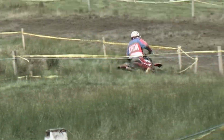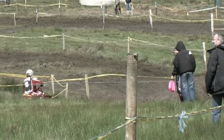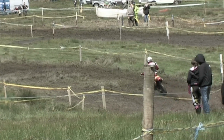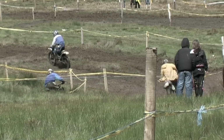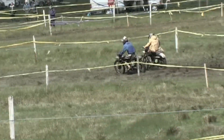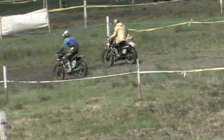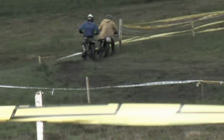A bike that's perfectly suited for these wet conditions, a big Honda 4-stroke machine. Jim Colligan is still in second position. I think it's Derek McCauley in third. Looks like Tommy Anderson there in the yellow is doing quite well on the 250 Husqvarna machine.